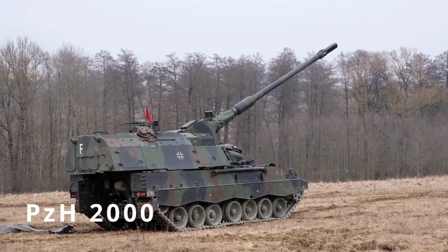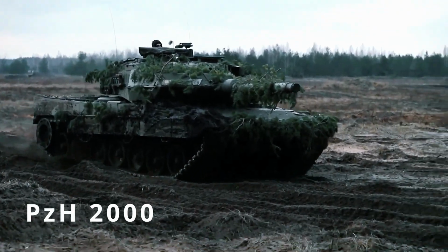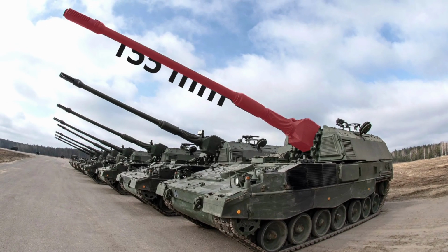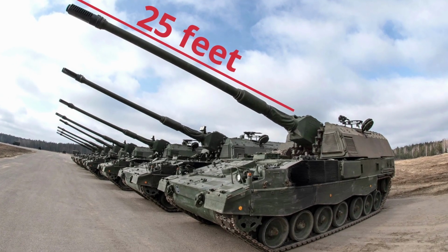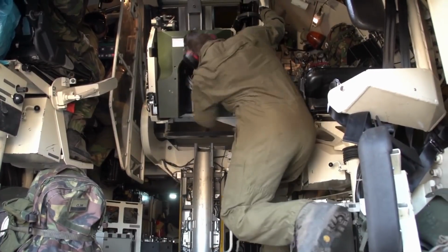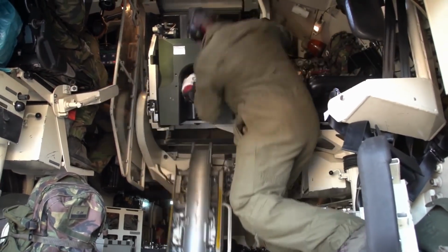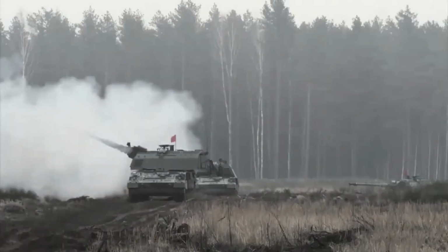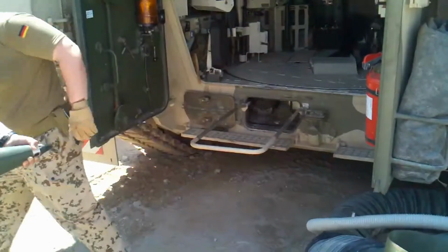The PZH-2000 self-propelled howitzer is based on the legendary Leopard 2 tank. Its main armament consists of a 155mm howitzer with a barrel length of just over 25 feet, as well as a freely rotating turret, something the Caesar lacks. The gun's equipped with an automatic reloader for 60 shots, ensuring a very high rate of fire at 12 rounds per minute. These are great results given that loading can be carried out in manual, semi-automatic, or automatic mode.